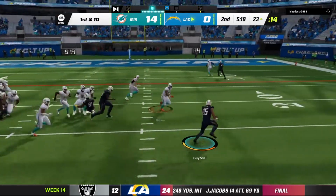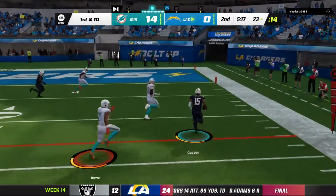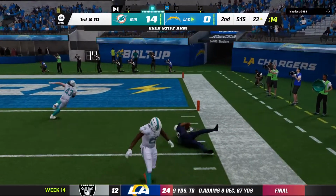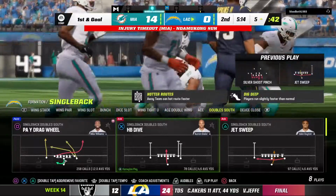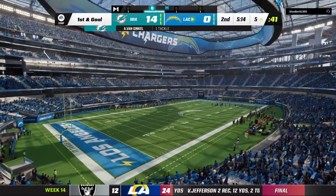Oh, they'll run it here on the jet sweep. Shoves him aside, and able to get him down, but he does reach the 5. An excellent run there coming from out wide.